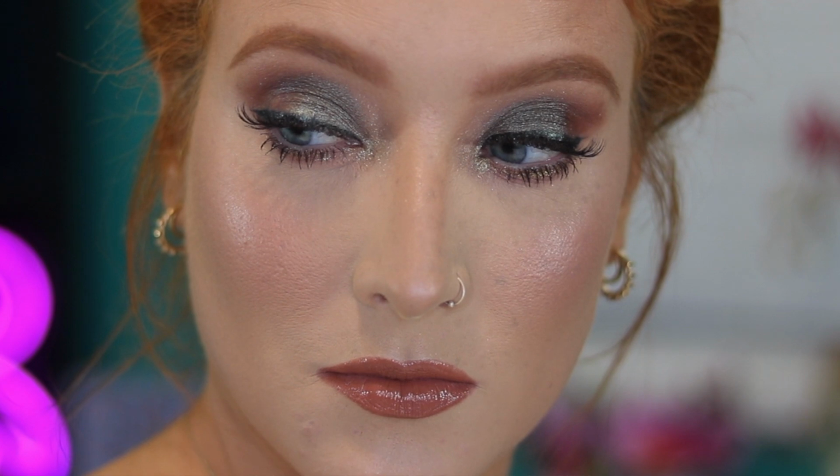Okay guys, so here is the final look. I had to change my shirt because that shirt did not go with this eye look and it was driving me insane. So I went even more extra and put on a glittery top, because I was trying to match the eye look, you know what I mean? I do love this look. A lot of these products are great products. Being high end, you pay good money for these products. You expect them to do what they say they're going to do.